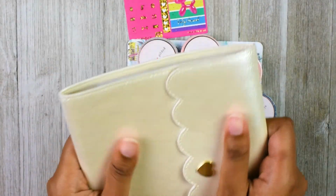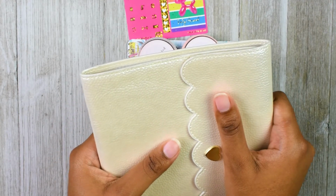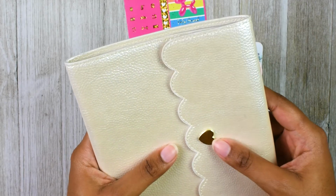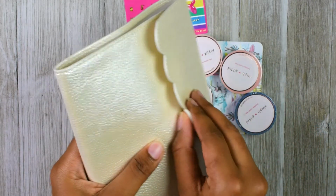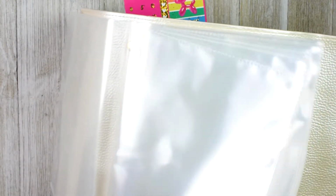This is one of the larger sticker books. Oh my gosh, I assume it's vegan leather. This is the Pacific Pearl with gold hardware from the Mermaid Dreams release. I don't know why I called it Mermaid Cove. Oh my goodness, this is so pretty. I love the sheen of it. So this is the larger sticker book.